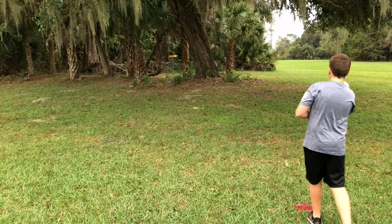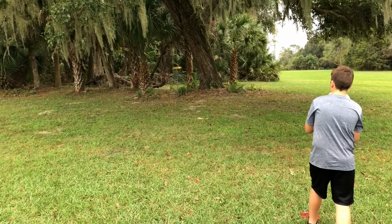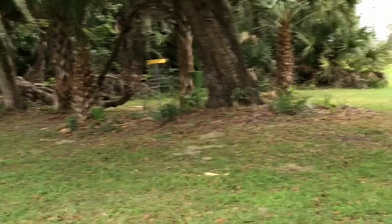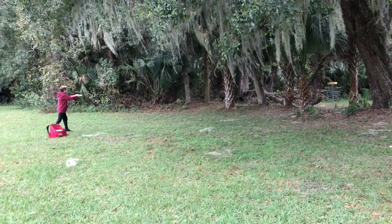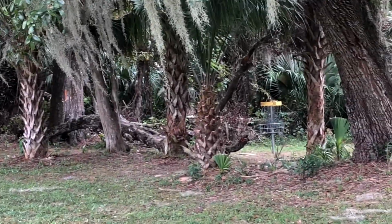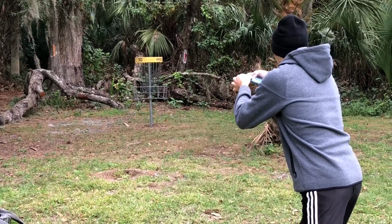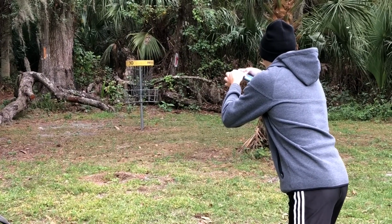Here's Graham. Probably going to try to give this a bid and put the pressure on me if he could make this. Oh my goodness. Wow. He almost made that. Whew, just tickling the chains. That was close. And it's coming to that point where every shot matters. We're both tied. Every shot matters.